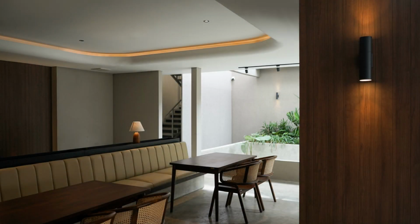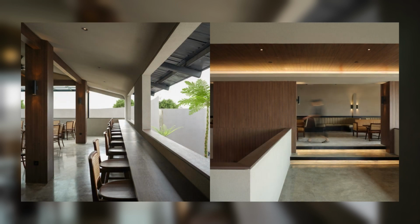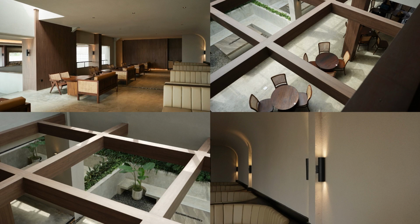The main concept of Circolo is as a place where people can gather and socialize directly in a comfortable open space. Therefore, we try to minimize unnecessary partitions, even uniting indoor and outdoor atmosphere.